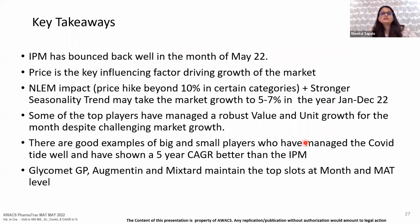Price is the key influencing factor driving the growth of the market. NLEM impact, wherein we are looking at a price hike beyond 10% in certain categories and a stronger seasonality trend, may take the market growth to 5 to 7% in the year January-December 22.